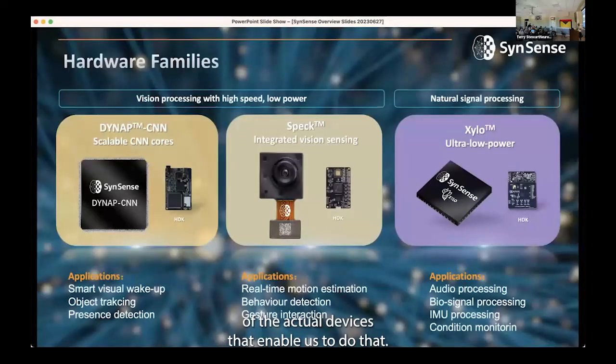In terms of the actual devices that enable us to do that, we have, broadly speaking, 3 categories of devices. The first here is what is labeled as the DynApp CNN. So this is a convolutional spiking neural network chip. And that's all it does. You can feed any type of spiking data to it. It's designed for convolutional networks, so it is designed for vision processing in general. It has up to 9 layers of convolutions, plus pooling, plus spiking on it.